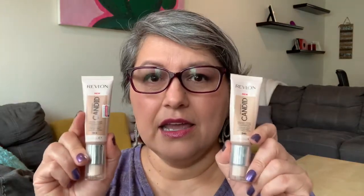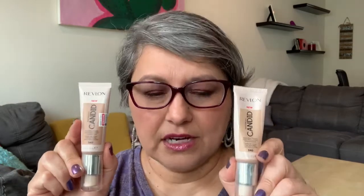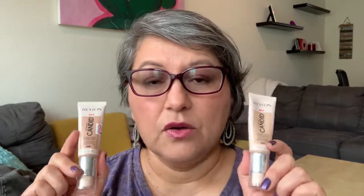Number 3 is the Revlon Candid Natural Finish Anti-Pollution Foundation. I have been using this and I love it. I have never had luck with a foundation from the drugstore. My holy grail is Too Faced, it still is. And you saw me try the True Match, and I really liked that actually, but it started breaking me out. I started getting breakouts back here, I noticed, and so I stopped using it. Then I started using it up again, and sure enough, they came back.